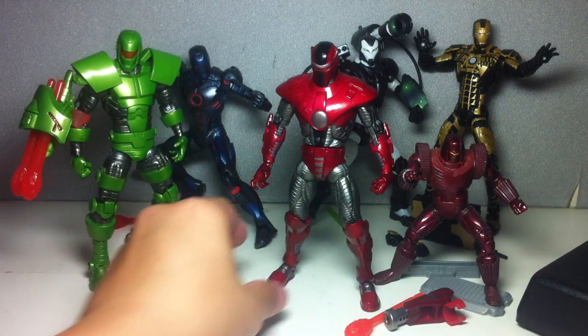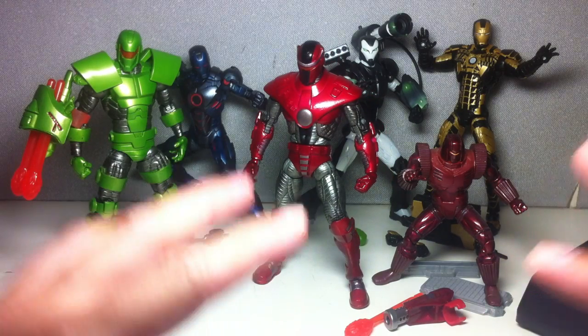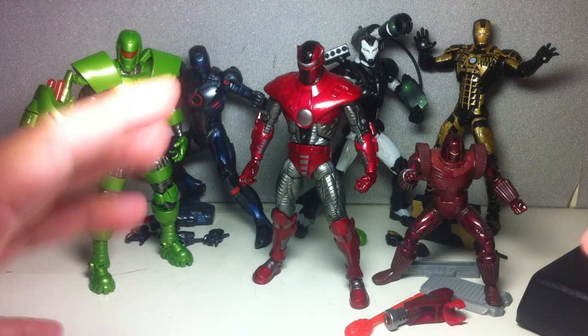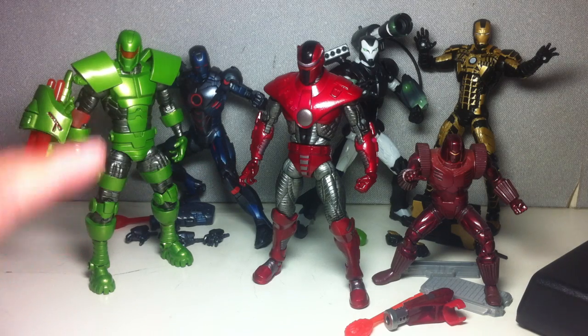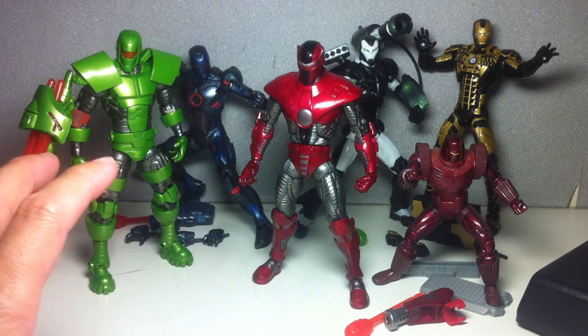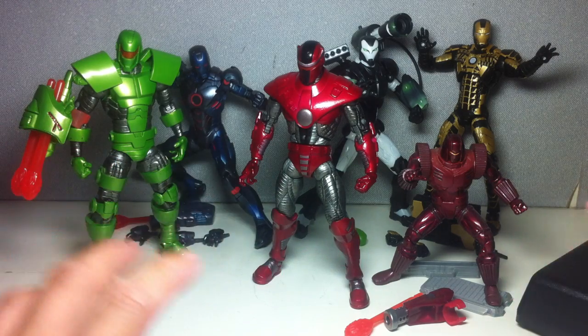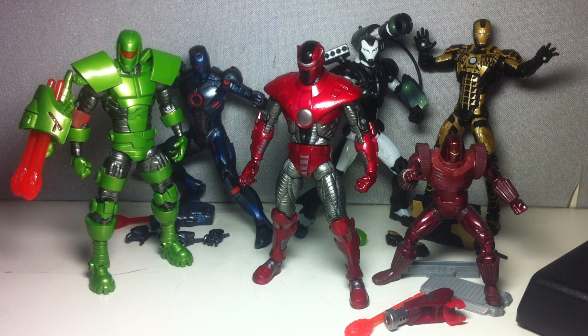If you're looking to track down the Wave 2 figures, make sure you check the paint apps. Make sure you scrutinize each and every figure that you look at, because there are some quality issues still present in these figures, and it's a shame, because these figures are just wonderfully sculpted. The design is just great, spot on paint apps where they should be in most of them, but still prevalent. Very few minor quality issues on the paint apps, but it's a minor thing.